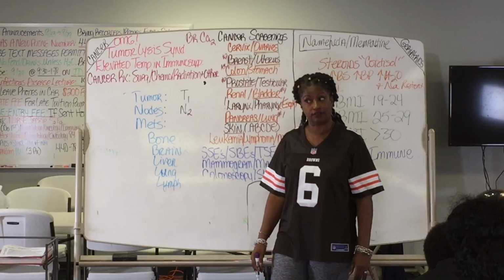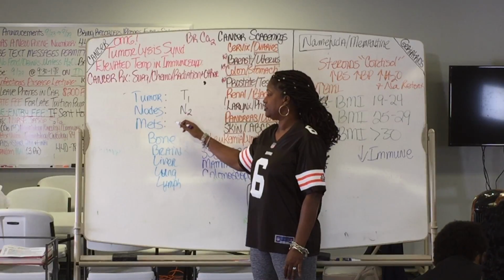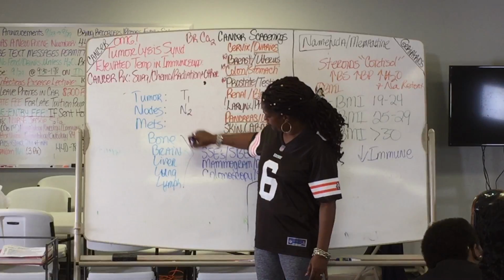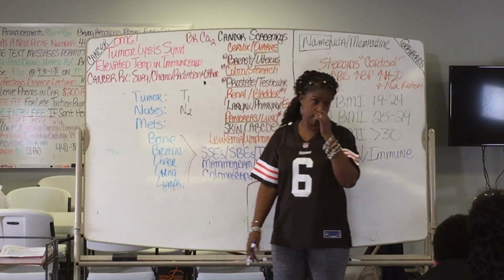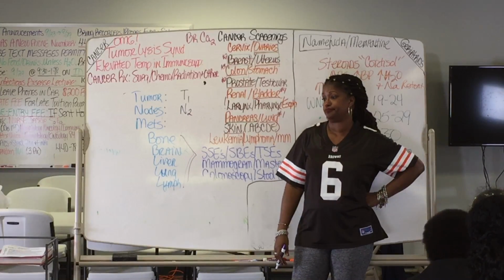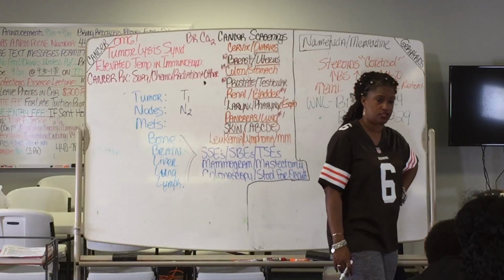We got to take those lymph nodes out. And that's really bad. Mets. When we're talking about mets, we're talking about spread to other organs. This may be a 1 or 2 or whatever. Whatever it is, you need chemo and radiation. If there's mets or positive nodes, you need chemo and radiation.